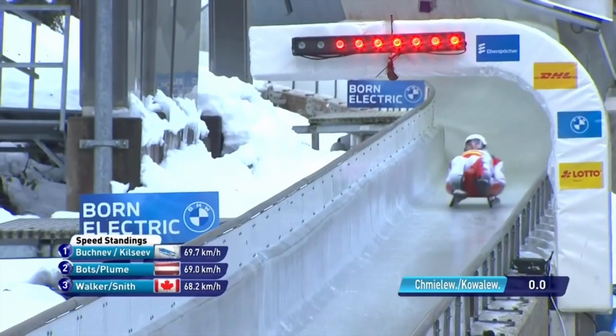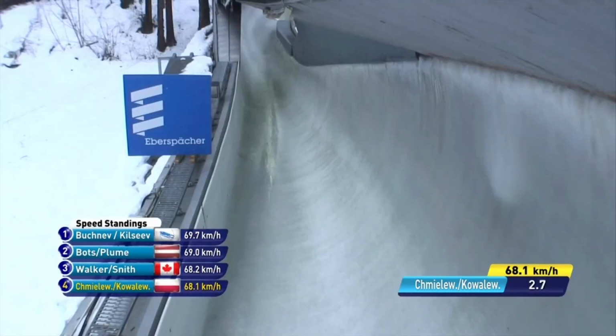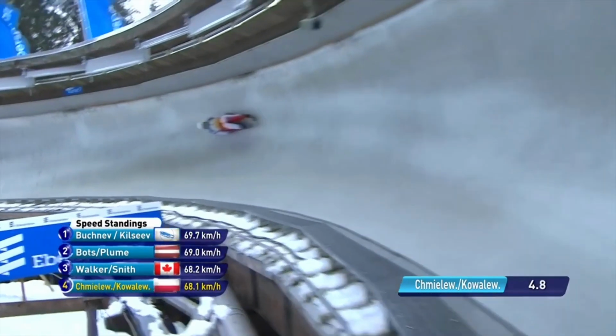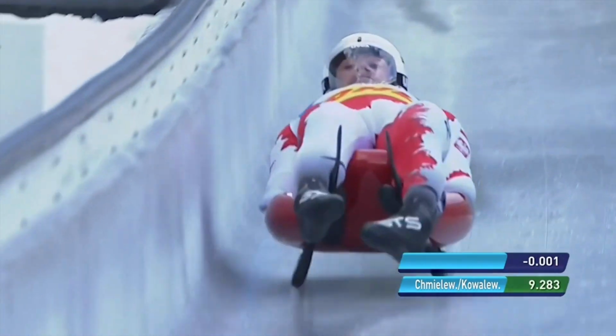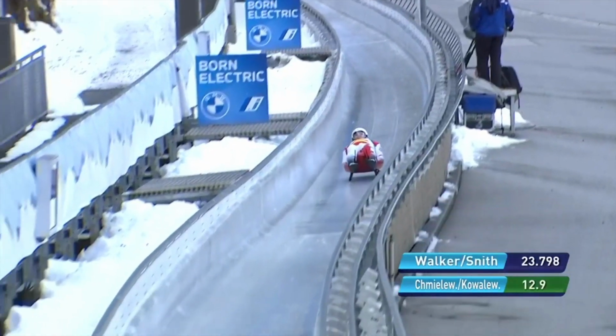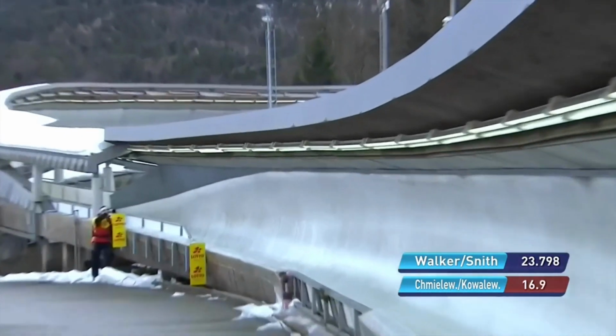Now Poland's Wojciech Chmielewski and Jakub Kovalevski, who, since you retired, Alex, have found their way onto the podium twice. Yeah, really impressive to see how these guys have done. They were threatening the podium through the end of my career there, and they've developed into some pretty competitive athletes here.